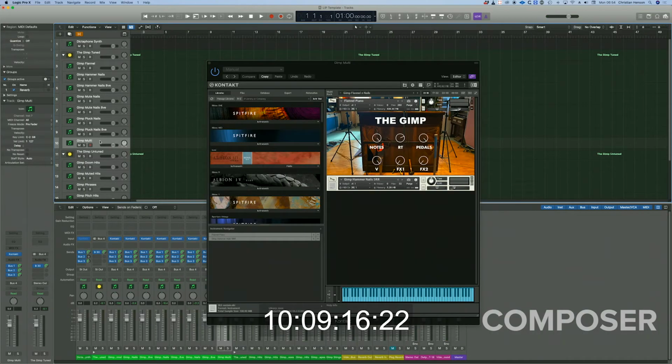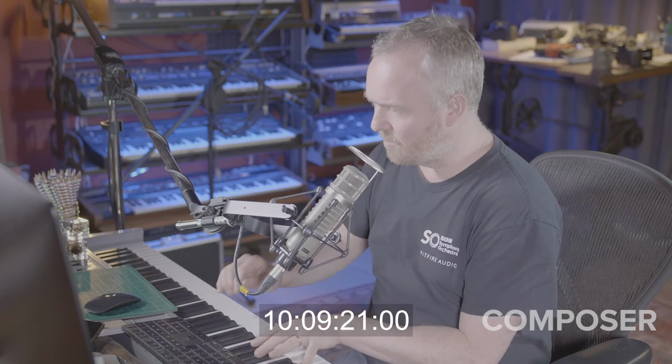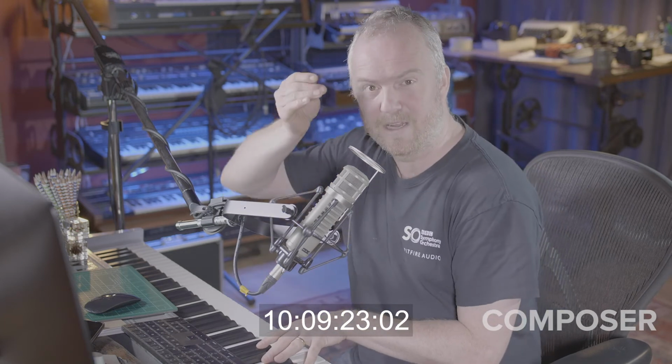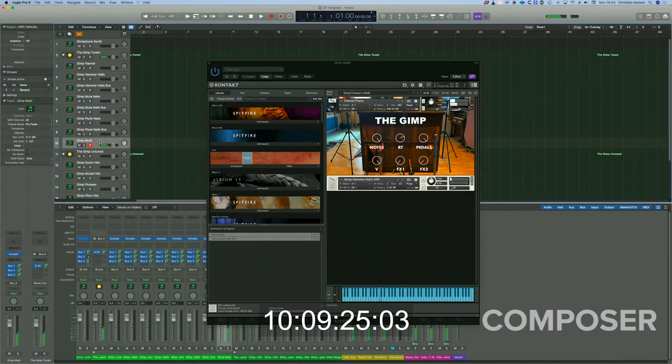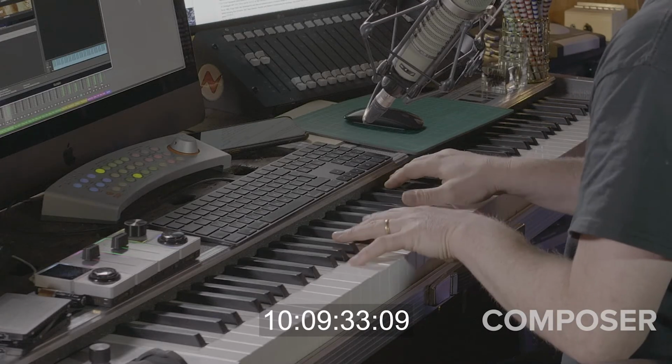And I've created this multi that uses a mixture of the flannel and the hammered nails as well, just to give it a little bit of something extra. Take this up. Whilst it's a real privilege to not have to worry about damaging a piano by inserting stuff between its strings, it's also a real privilege to do this. Time to get the tools out.